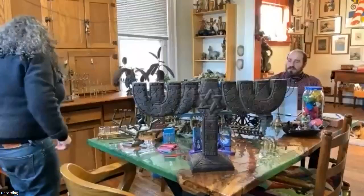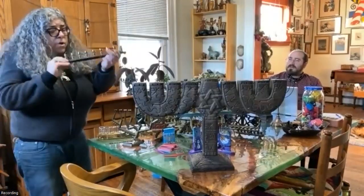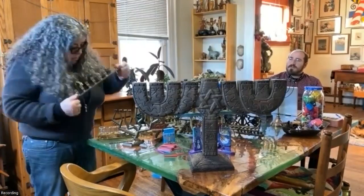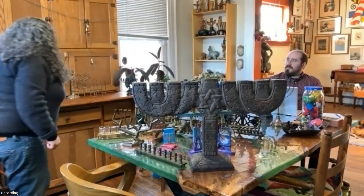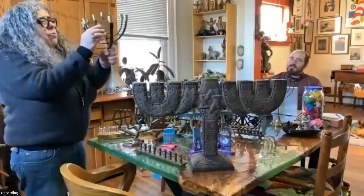And here is a very basic but handmade brass menorah that I got for $1. They're all from Israel. This is another one that moves.